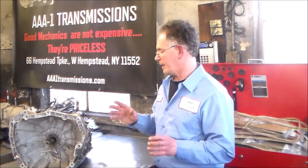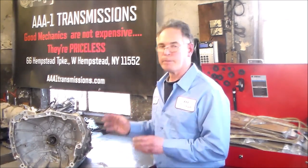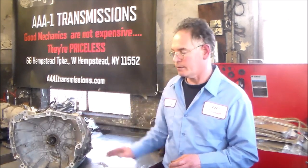All right, so with that, I forgot to mention that. We're gonna get back to this. Now we're gonna drop the pan, take the pan down, the filter, we'll get the valve body out, and then we will continue tomorrow morning with the rest of the unit.